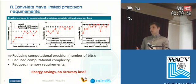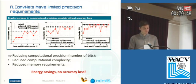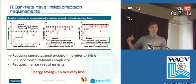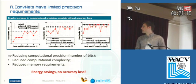If you're designing hardware, this is something you can really exploit. The complexity of 1-bit multipliers, for example, is much lower than for a 32-bit floating point one. Also, if you go to reduced bit width representations, you need less memory, in terms of megabytes, to store your networks. So this can lead to huge energy savings without actually losing accuracy. And we quantify this on the poster and in the paper as well.